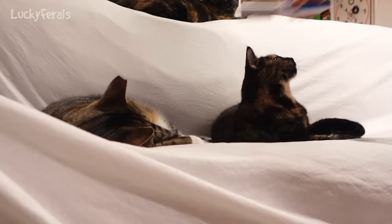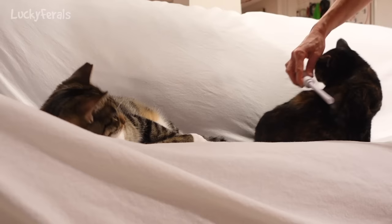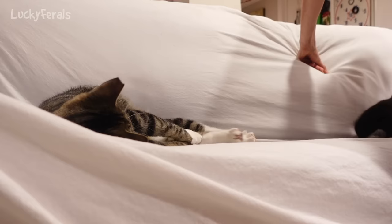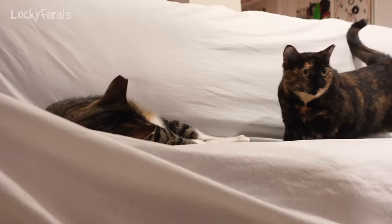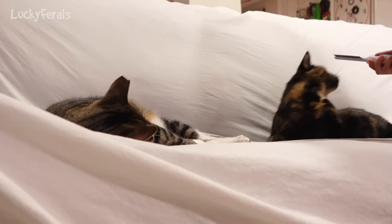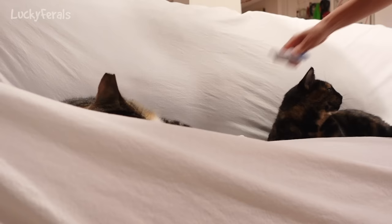Ziggy, I found a bug on you. Ziggy, we gotta get rid of all your bugs. No bugs for Ziggy. Okay, let's get rid of all of your bugs. Just found a flea on the sheet. You're good, Ziggy. Just stay still, and we'll get all of the bugs off of you, okay, Ziggy?